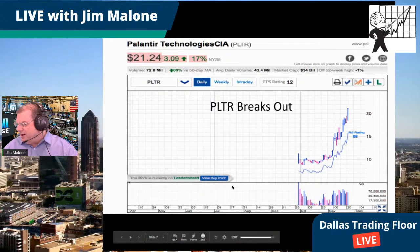Now, unfortunately, there's not a really good place to buy this one. I bought it basically just based on the 21-day exponential, and not the greatest place to buy it. But again, it is definitely moving up. And another nice thing here is we're seeing a lot of volume coming into this issue.